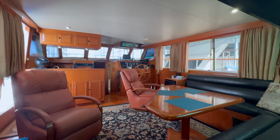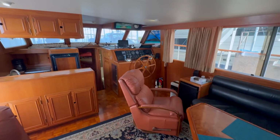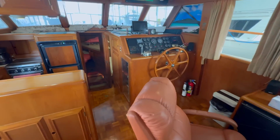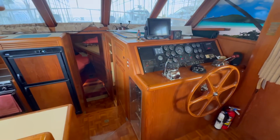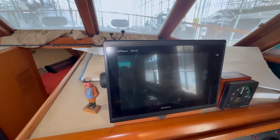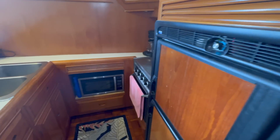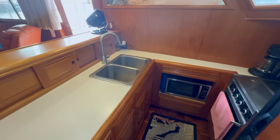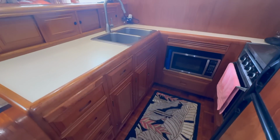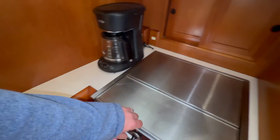And just look at this salon. Such a great spot to entertain and comfortable. All these opening windows. Just a great trawler. Really, really is. All right, down into the galley. It's not what I would call a lower galley. It's kind of a mid galley, in that you're only going down one or two little steps here, and you still have great sight lines into the salon. You're not separated if you're down here preparing a snack or a meal for your guest, right?